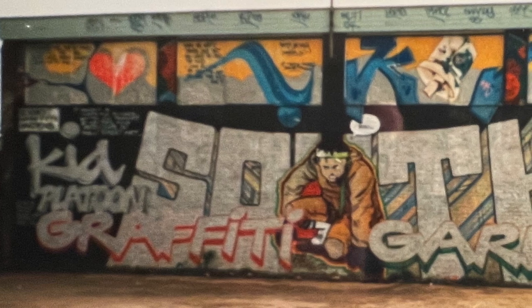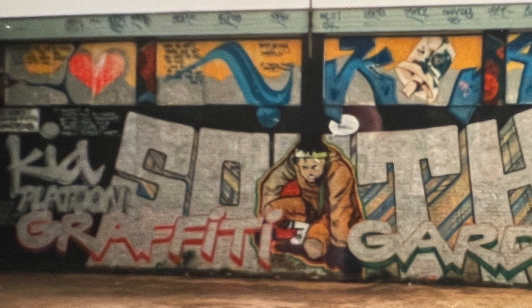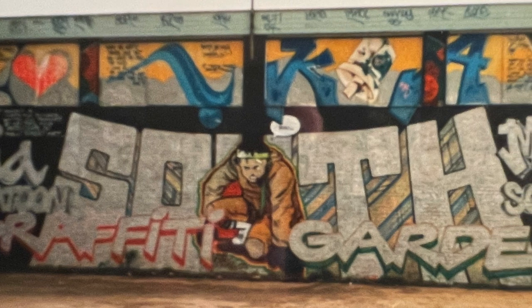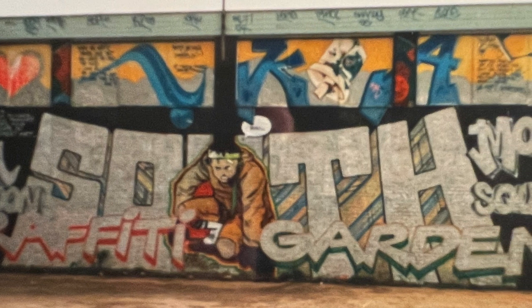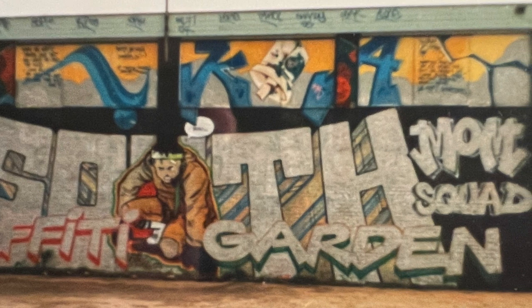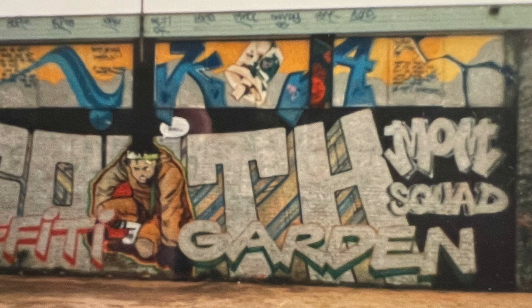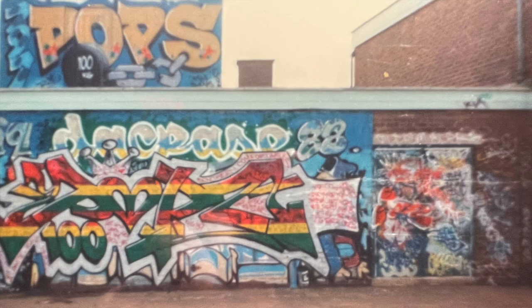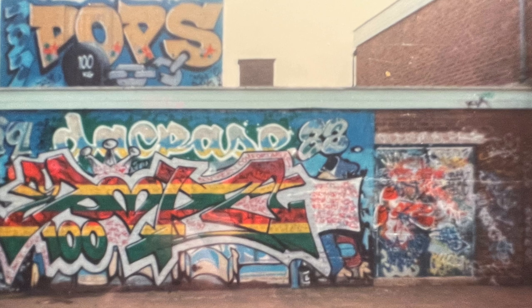But an illegal piece. This is like a three-story piece, big giant piece that was painted on Clifton Youth Club in South Nottingham. And I think all legal, Mom Squad and KIA, they were the two crews. Were they Masters of Menace? Can't remember. Anyway, something like that.